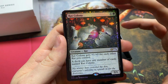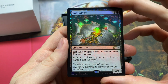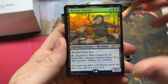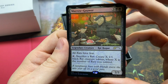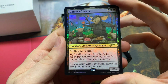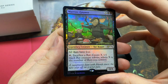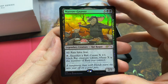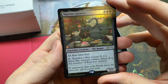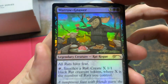Then you get Rat Colony. So you get a few Rat Colony cards. I think you get 5 in this with this unique artwork all foiled out. You get a Marrow Gnar, and Marrow Gnar is actually really expensive, especially a foil version. If you're going to push Rat Tribal, this is very, very likely to be your commander because, you know, if you're playing rats, you want more of them, and this guy makes a lot of rats. So kind of a weird Krenko, but instead of goblins, we're playing rats.